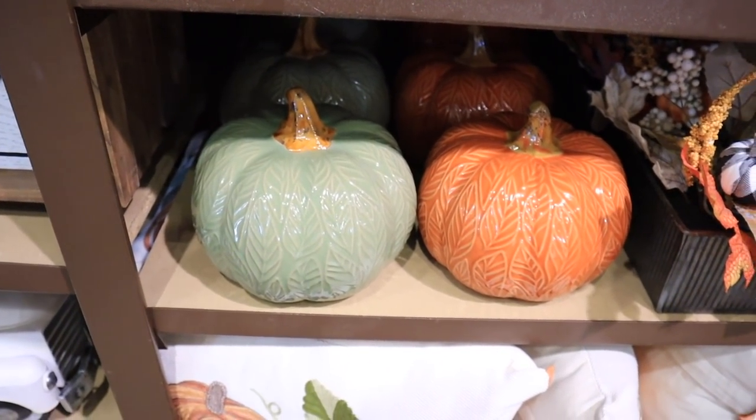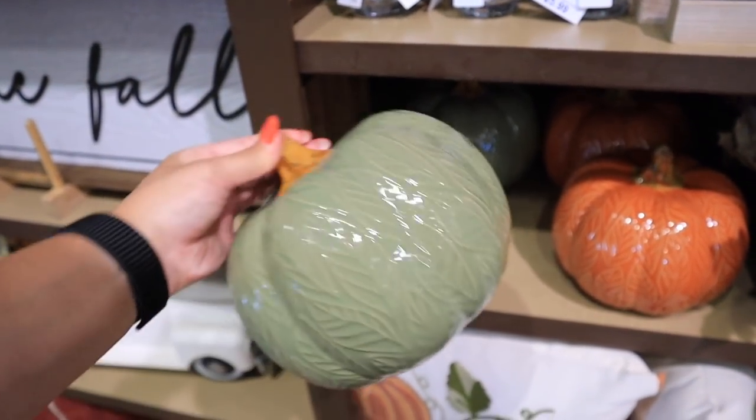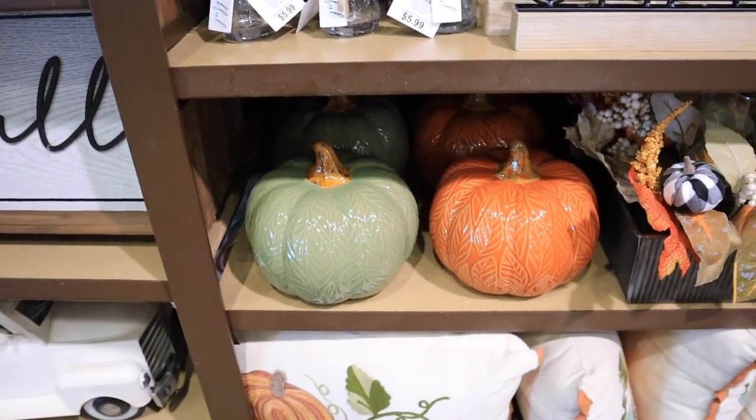More glass pumpkins. These ones are really pretty. I love the leaf details on them. They are nice and heavy. They are ceramic. It comes in the orange color as well as the green, and these are $20.